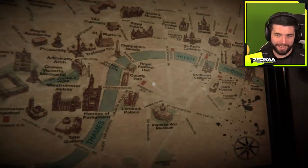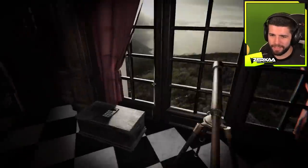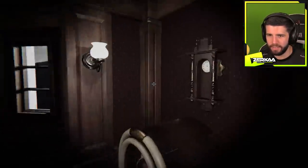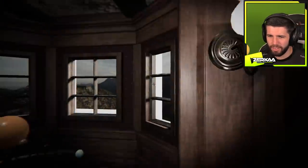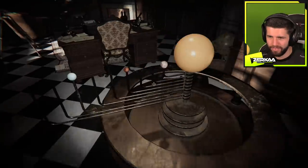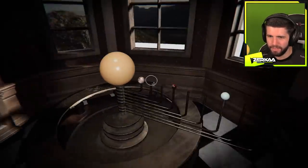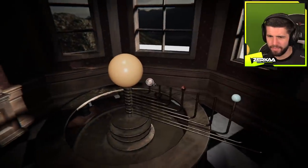Hard of a map, we're back in London. No numbers, though. Okay, bit darker in this room, bang on a flashlight. Okay, so there's a box with a numbers thing on it again, as always. It's a jukebox that says insert card. It's a clock, nothing on it. Then there's a space thing, you'll like this. There's the sun and some planets, but we're missing 1, 2, 3, 4, 5. So we have to add the planets ourselves. Where from? Dunno, but you can click them.